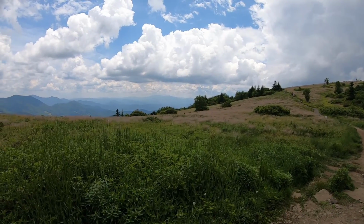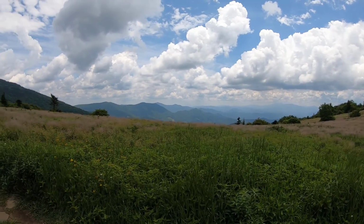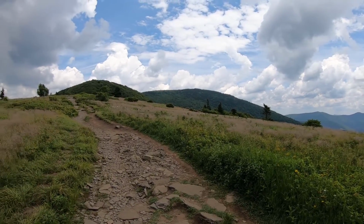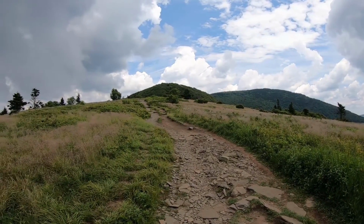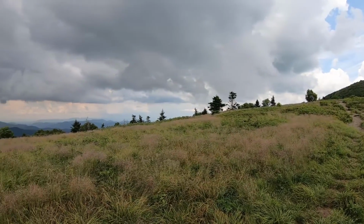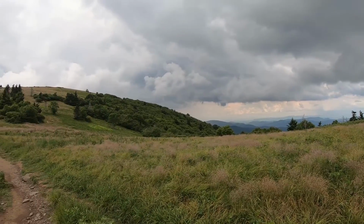Here's the view from Engine Gap. Round Bald is right there to the right. And there's Grassy Ridge Bald and Jane Bald heading north. And as we continue to work around the gap here, we can see the big storm.